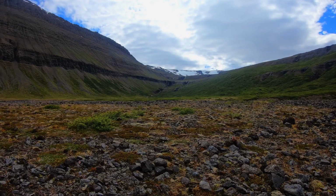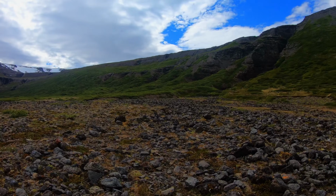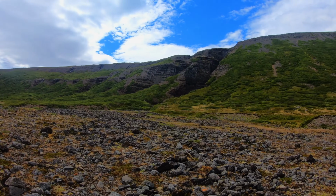Almost there. Getting close. I cannot wait to get the drone up, especially since no one's here. I don't have to bother anybody. It's gonna be awesome. So, I thought this was the waterfall, but it's actually in there.